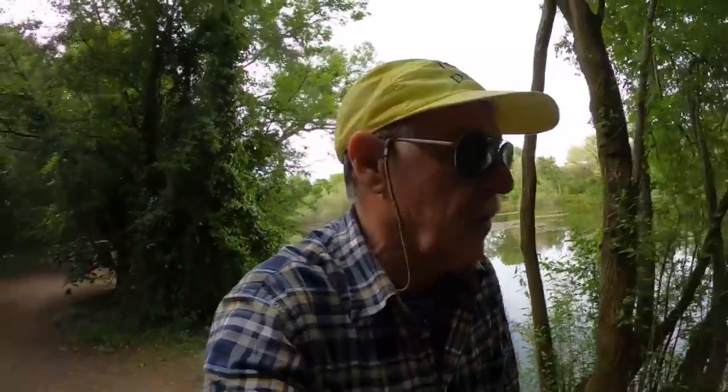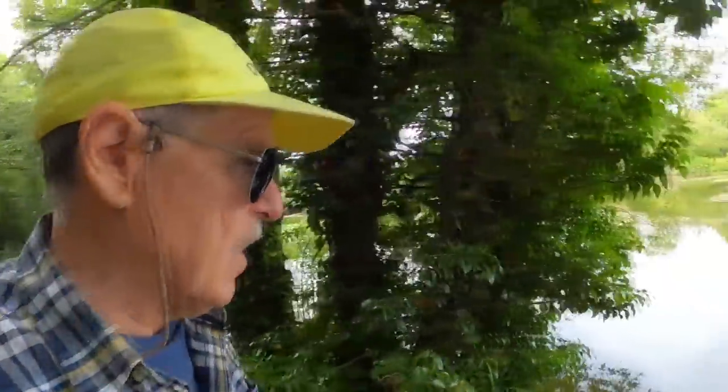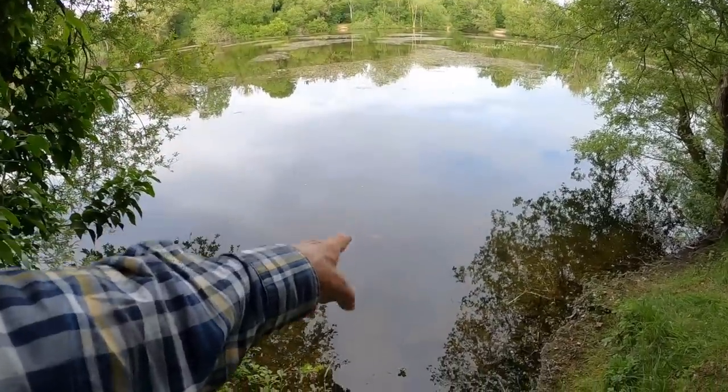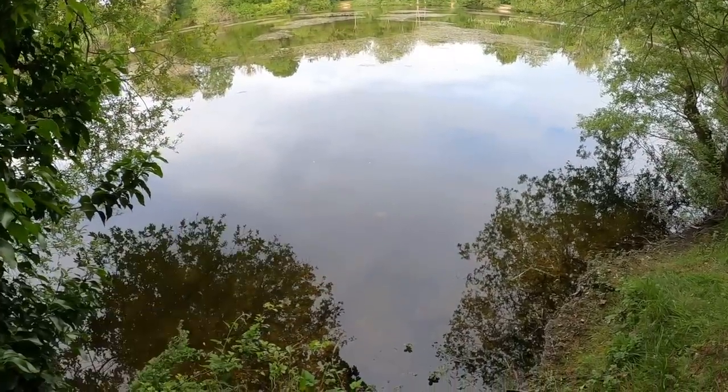I just find it interesting, even doing it carping. It's amazing how sometimes you can walk along and see fish. And there's a ball down there. One perch just swam over it, about 3 inches long.